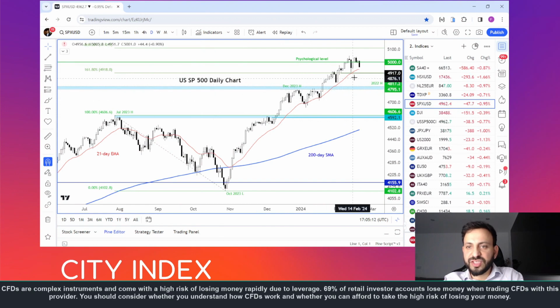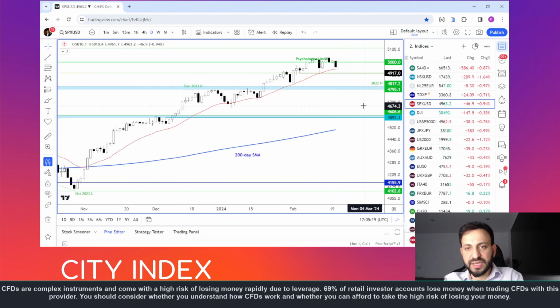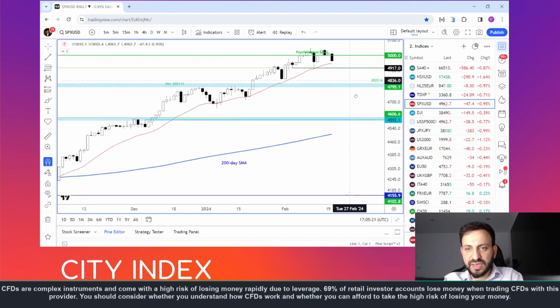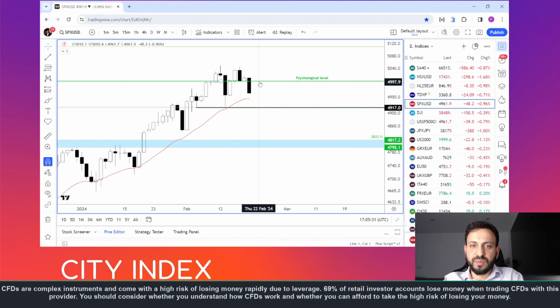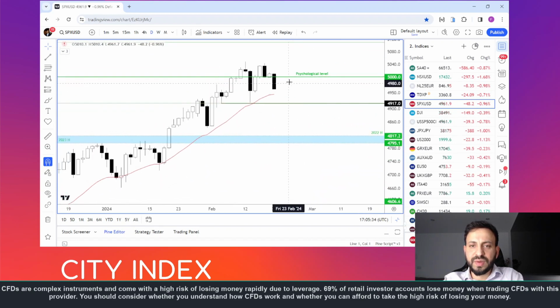The S&P 500 is trading lower today, along with the other US indices, which is interesting to observe because we've moved back below the psychologically important 5,000 level. So this is going to be very important to monitor. Let's see what happens here.